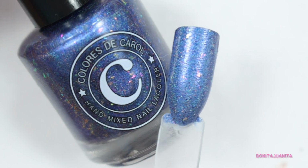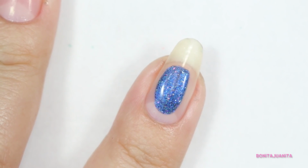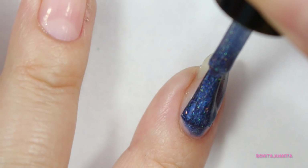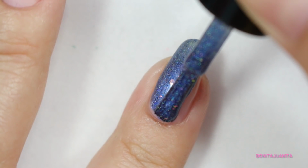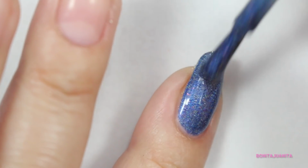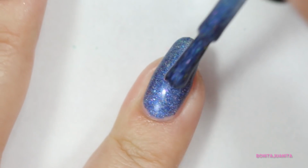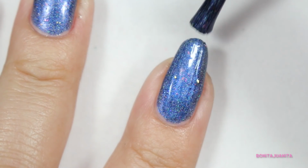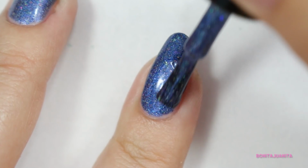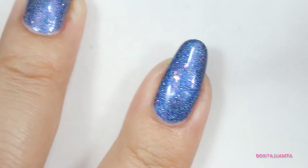Now, some of them are kind of iridescent, so we do see a little bit of a pastel rainbow shift going through this polish. I liked this one. I thought it was really gorgeous. It didn't strike me as much as Pacifica from the Queens of the Sea collection. I really liked that sapphire blue. This one is still gorgeous. I think it still has its place. I think it's still a perfect sapphire to celebrate September, if that is your birthday month.